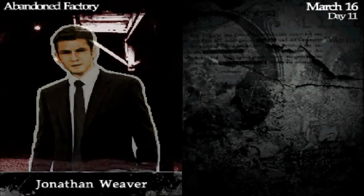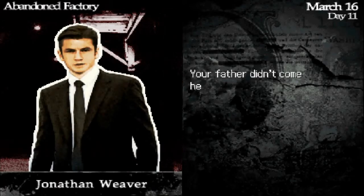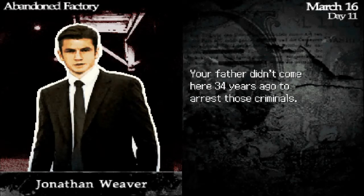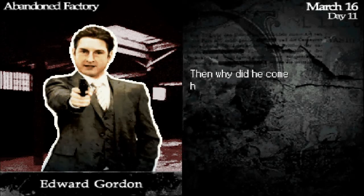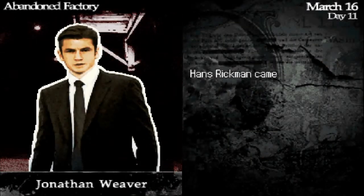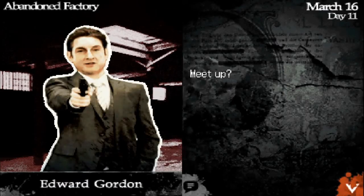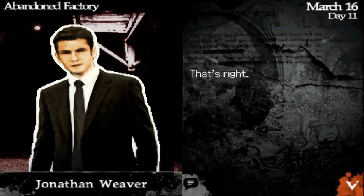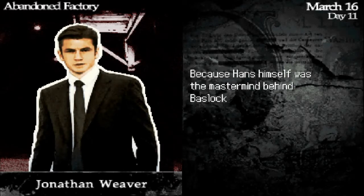That's not how it went down. What do you mean? Your father didn't come here 34 years ago to arrest those criminals. Oh, is that right? Then why did he come here, Jay? To meet up with them. Hans Rickman came here that night to meet up with the criminals. Meet up. That's right. Not to arrest them, but to meet up with them. Because Hans himself was the mastermind behind the Basilisk.